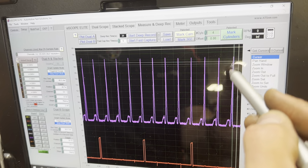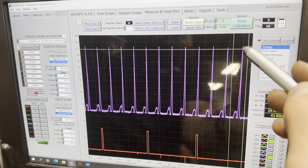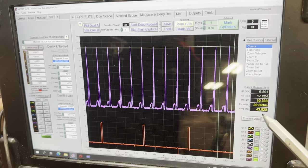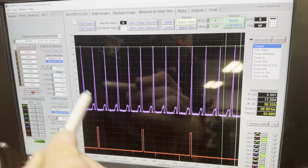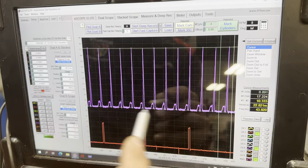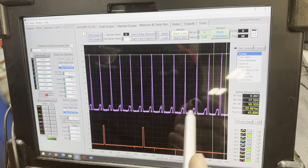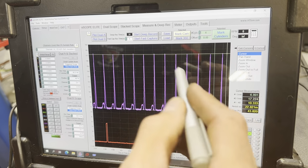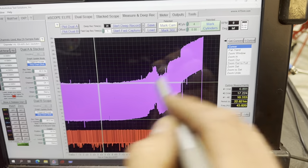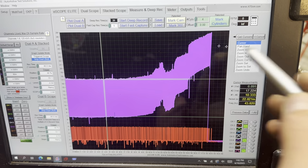Get the cursors again. Let's bring it down. Start there. There. 10 amps. So those coils are pulling a little bit more there, but not causing this thing to just rise up, because if they were causing it to rise up, every one of those spikes would be getting higher and higher and higher, and they're not. Actually, there's less over here.